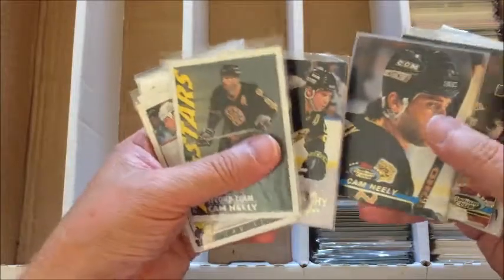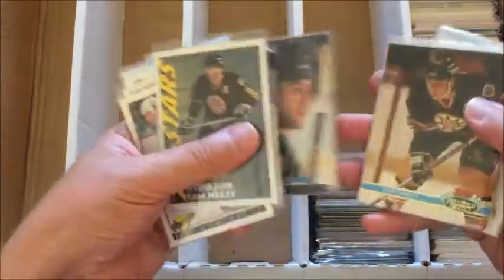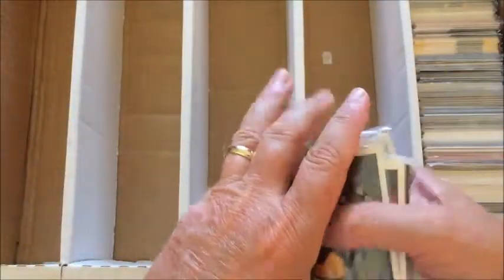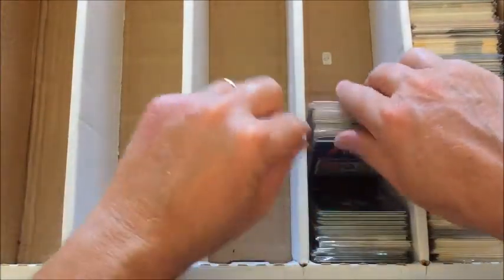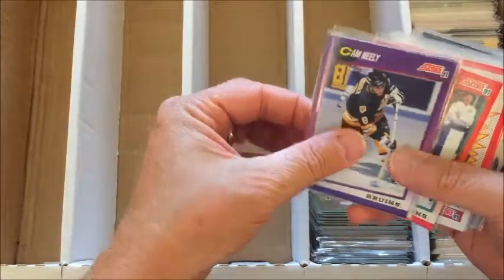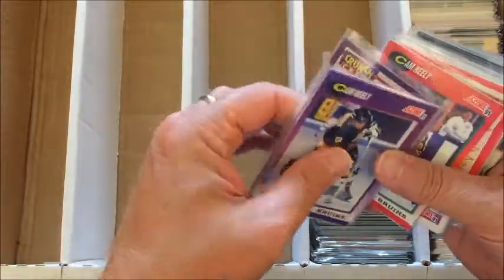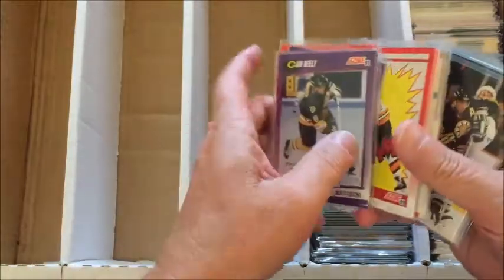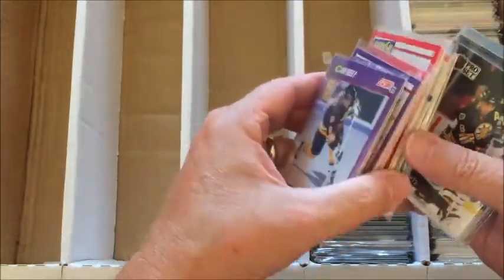Some of these are sticking together and they're different, but I'm not going to bother trying to separate them. Those look like they're all the same. More Cam Neely. Cam Neely, you Bruins fans. These are all stuck together.